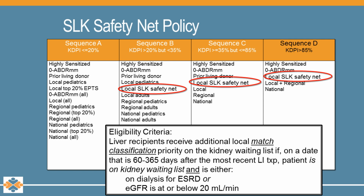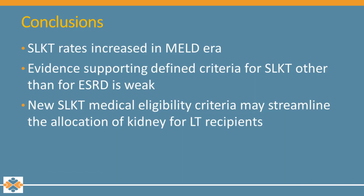So in conclusion, SLKT rates have increased in the MELD era. Evidence supporting defined criteria for SLKT other than ESRD is weak, and new SLKT medical eligibility criteria may streamline the allocation of kidneys for liver transplant recipients. Thank you.